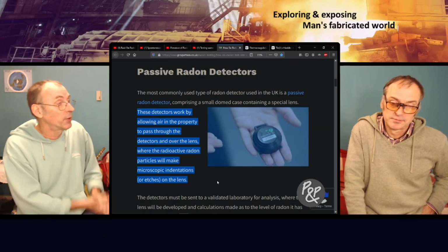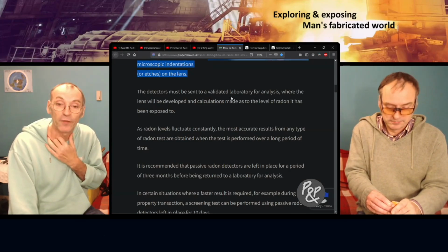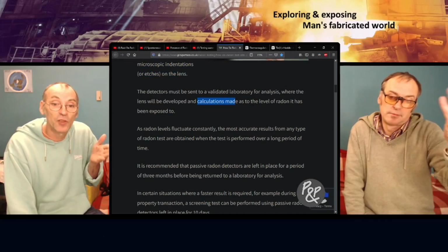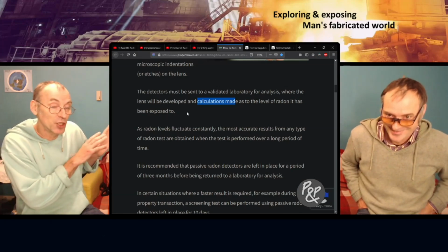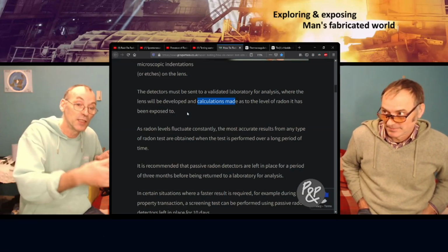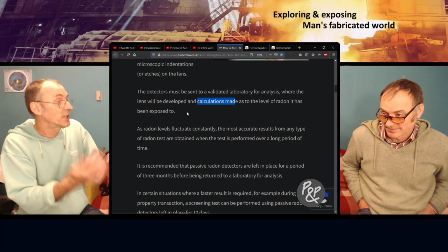But whether I'll get a reply is... The detectors must be sent to a validated laboratory for analysis, where the lens will be developed and calculations made as to the level of radon it has been exposed to. So what they're saying essentially there, if we read between the lines, is they haven't detected any radon, but they've detected something. Something's happened to the lens, and they use that as a guide to make the calculations.